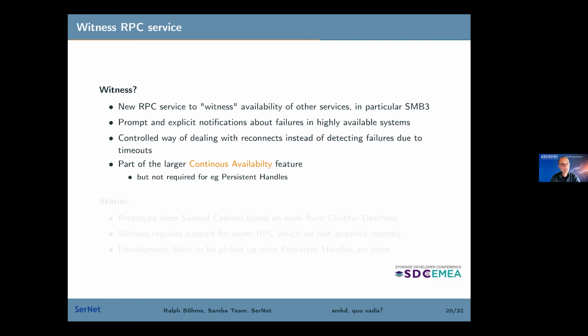Witness. So we briefly touched this before. What is Witness? A new RPC service. It's used in clustering for prompt and explicit notifications about failures in high availability systems. And there's a controlled way of dealing with reconnects instead of detecting failures due to timeouts. So basically, Witness clients in a cluster connect to the Witness service, and if a node in the cluster dies, then the client is always connected to a Witness service running on another node. The Witness server on the other node that monitors the cluster can then quickly tell the client about problems with the node that the client is using for some other service, and tell it about the node failure, and this helps with speeding up service failover on the client.